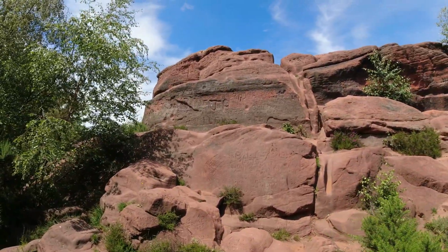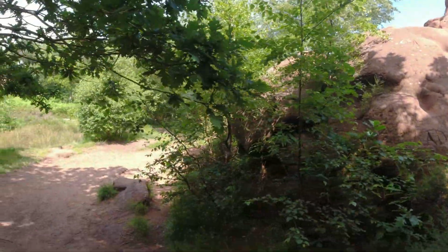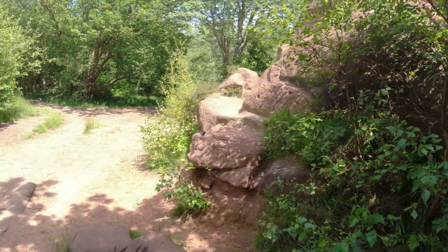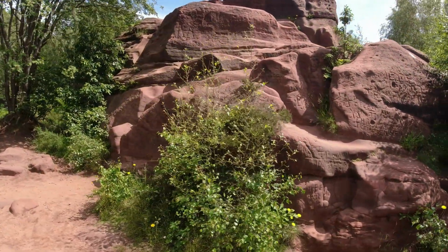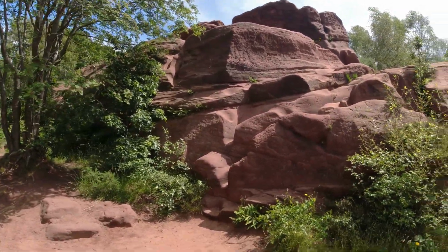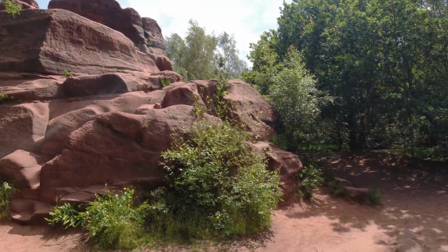I wish people wouldn't graffiti it. I'm just looking for a place that I may be able to climb up to the top. May get up that bit there, because it would be a nice view from the top. Right, I'll turn the camera off and see if I can scramble up.